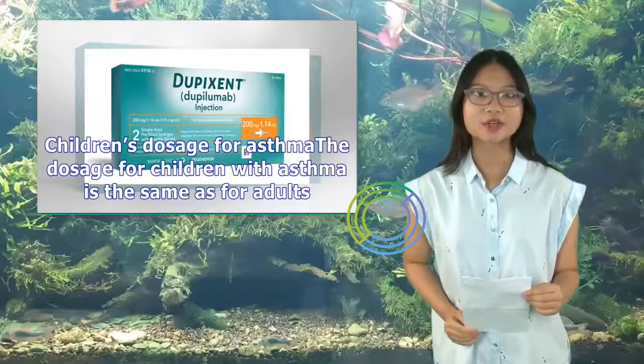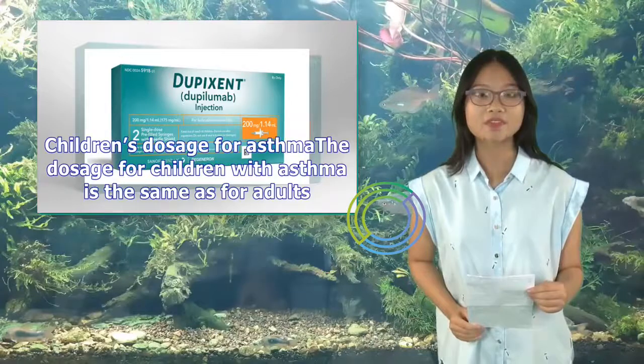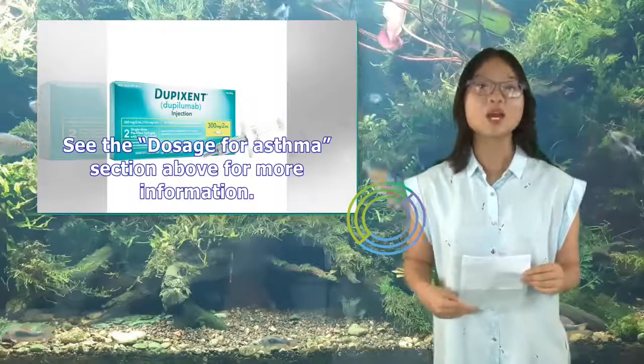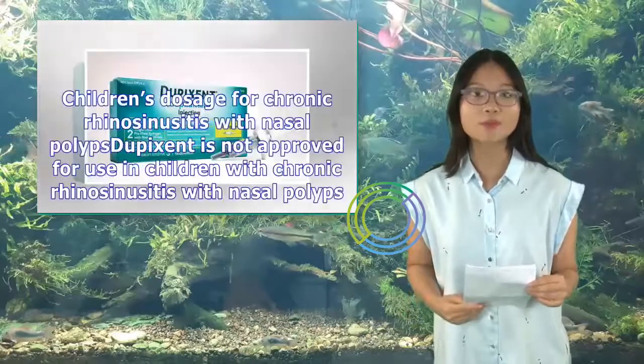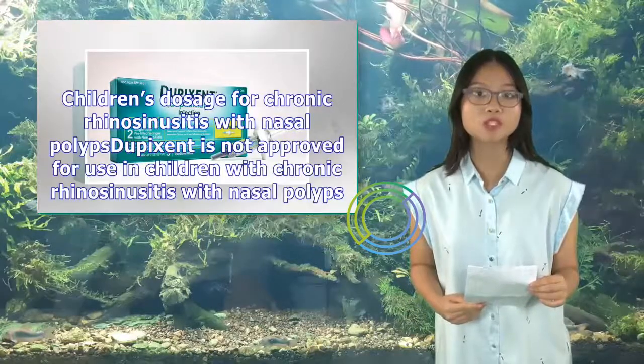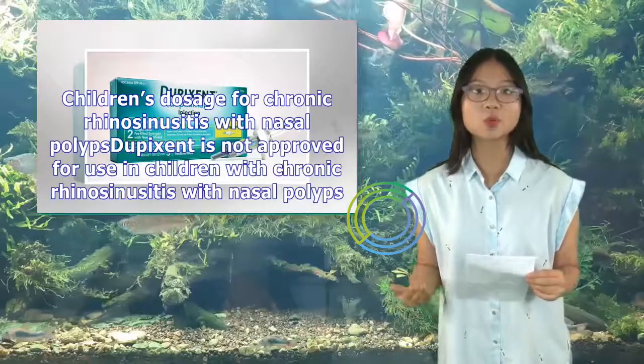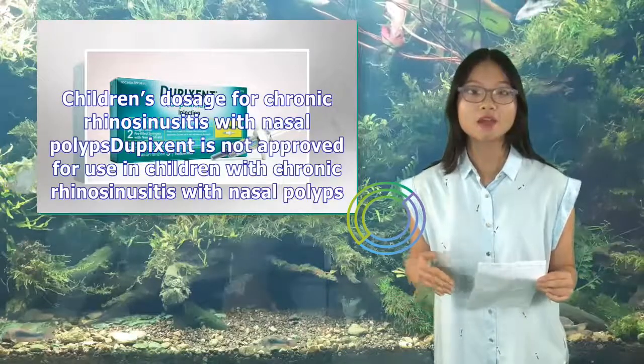Children's dosage for asthma. The dosage for children with asthma is the same as for adults. See the dosage for asthma section above for more information. Children's dosage for chronic rhinosinusitis with nasal polyps. Dupixent is not approved for use in children with chronic rhinosinusitis with nasal polyps.